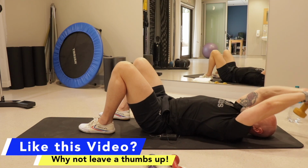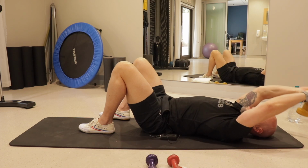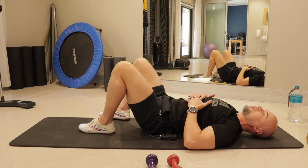And as I said, you can rest at any point in time. If you're halfway through the set and you feel you can't do this anymore, you just place the weight down on the ground, you reset and you relax.